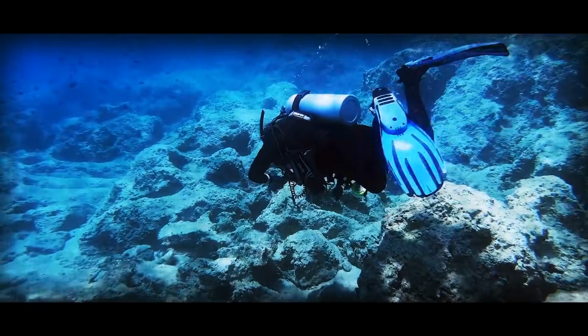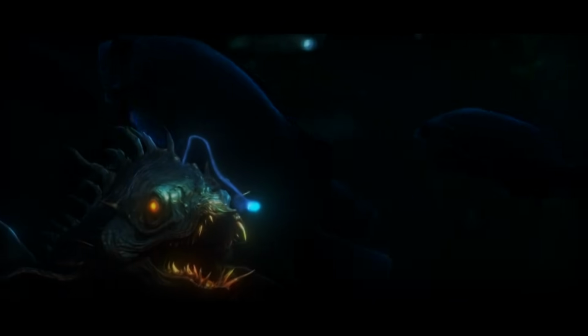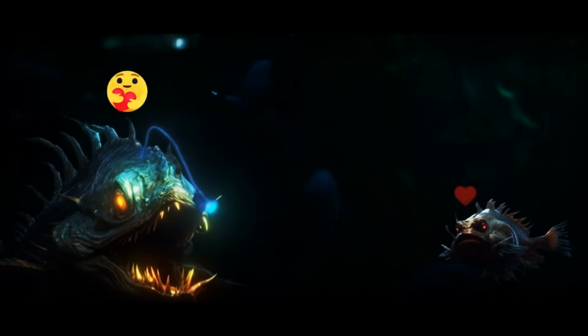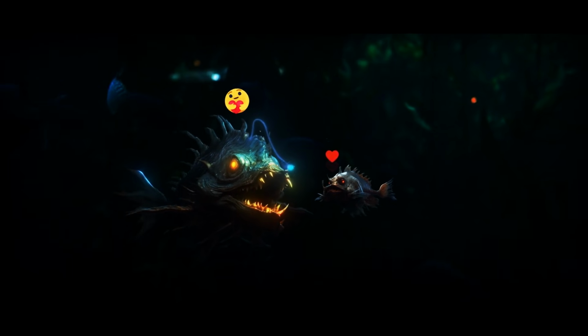Finding a soulmate deep under the sea isn't that easy. I mean, literally, there's no light down there. Plus, there are frigid temperatures and low oxygen levels. Anglerfish can't afford to go on many dates in those conditions, so they mate for life. And before you go aw about it, I have to tell you, they do it in quite a special way.